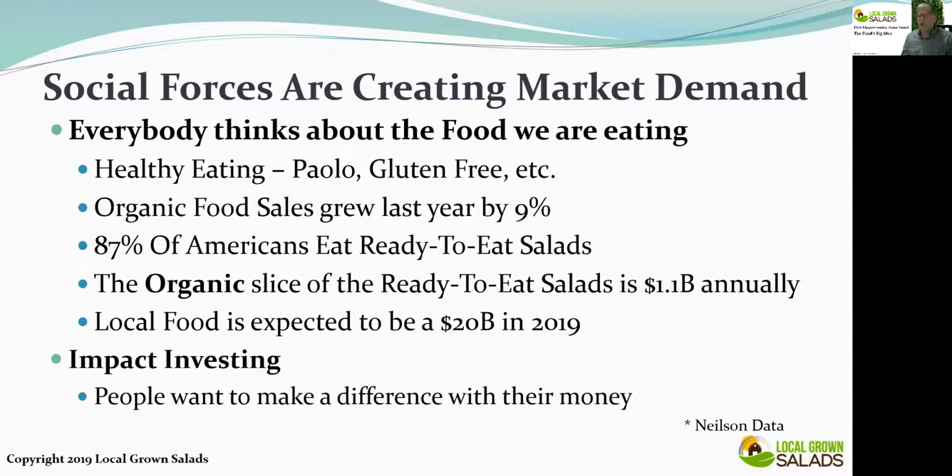Social forces are creating the market demand. Everybody cares about what they're eating. You can't miss it. And practically it's showing up in things like organic sales having gone up by 9%. Ready to eat, 87% of Americans eat ready-to-eat salads. You buy a bag, you dump it into a bowl, and you eat it. The organic slice of that market, and they actually subdivide that market into a whole bunch of different parts, is in itself a $1.1 billion industry. The whole industry is $7 to $9 billion.